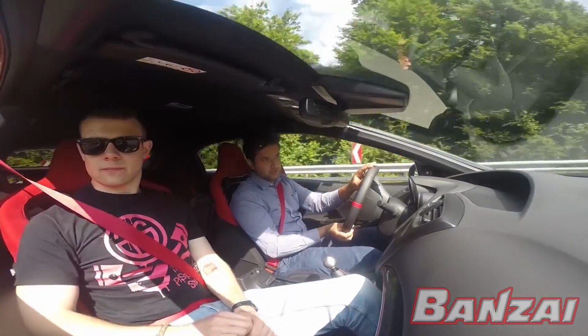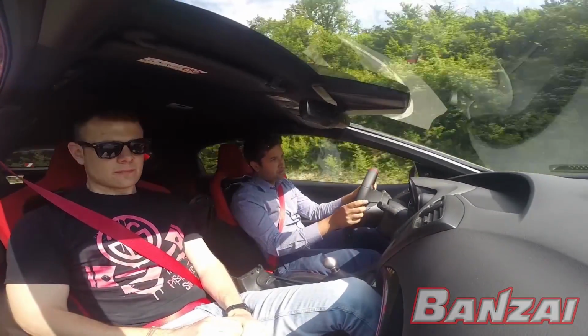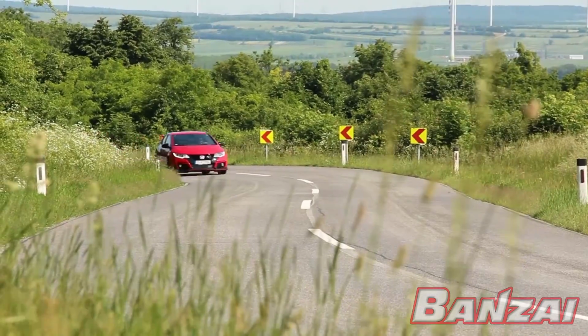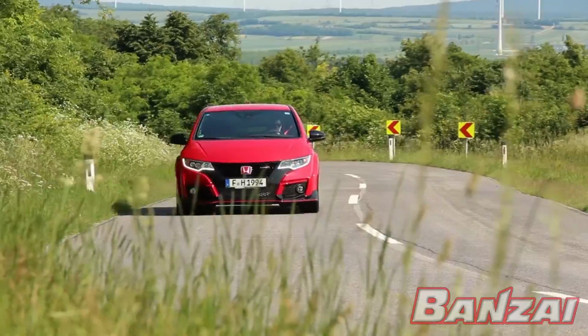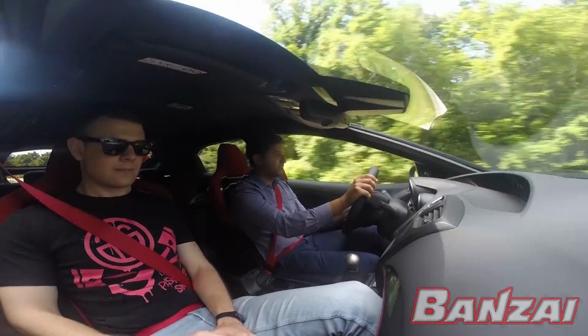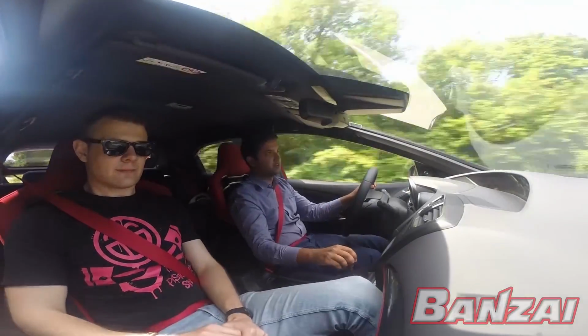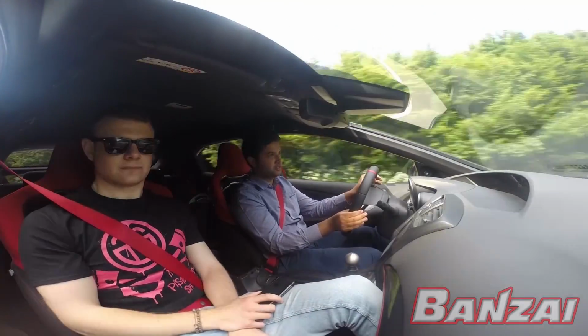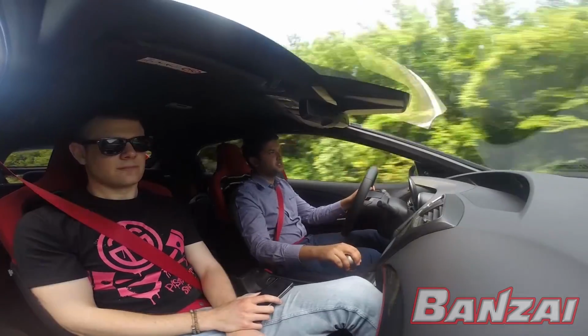Okay, so we've got some lovely twisty roads here in Austria, and we're really going to get a press on, see how we feel. This thing is quick, really quick, and it revs out, so unusual for a turbo engine. Okay, so we've got 310 PS, that's about 306 horsepower, 400 newton meters of torque.